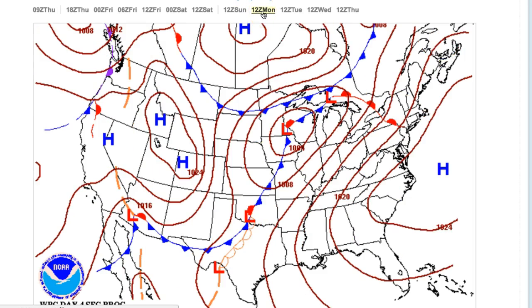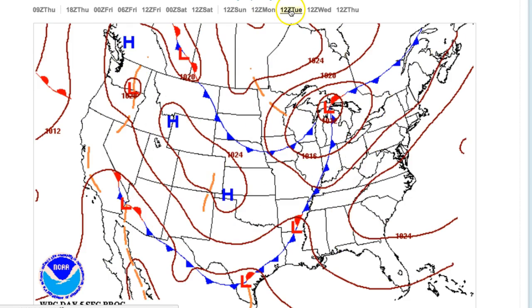On Monday, it gets even better. High pressure off the coast, clear skies, winds from the southwest at 5 to 15 miles per hour, low temperatures in the mid 40s, high temperatures in the upper 60s to lower 70s along the coast, lower to mid 70s in the Delaware River Valley.